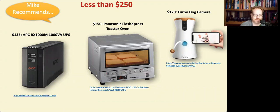With this model, you can configure it so that your computer automatically shuts down after being on battery power for a specified number of minutes. And the model that I have shown here has a display which estimates how long your devices will stay on if the power goes out. When you spend more money on a battery backup like this, you typically would find a larger battery inside so it can run for longer, or maybe it can support more devices that you have connected to it.